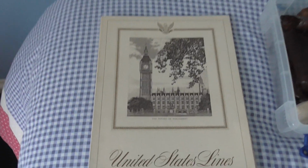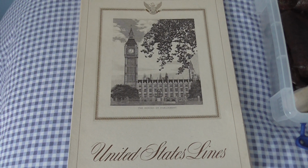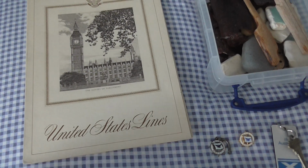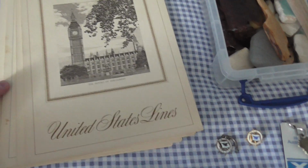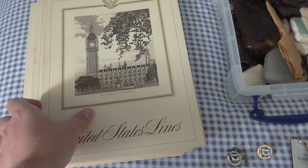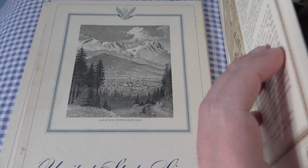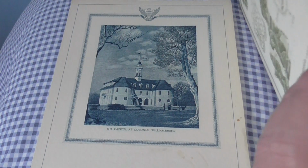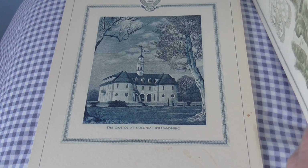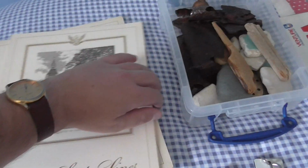Next we have some original United States Lines menus from when the ship was called the America, and I don't know how many there are. Let me just have a look. There's 4 of them, I think. So we have one showing Houses of Parliament, one showing Independence Hall, some mountain range, no idea where that is exactly, and one showing the Capitol at Colonial Williamsburg, wherever that is, probably somewhere in America.